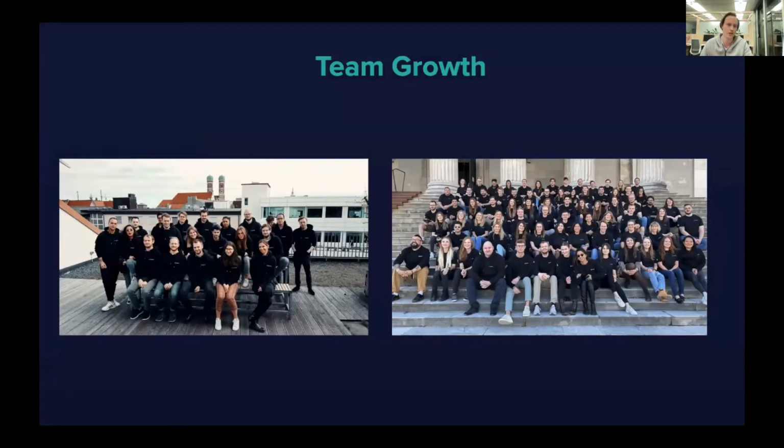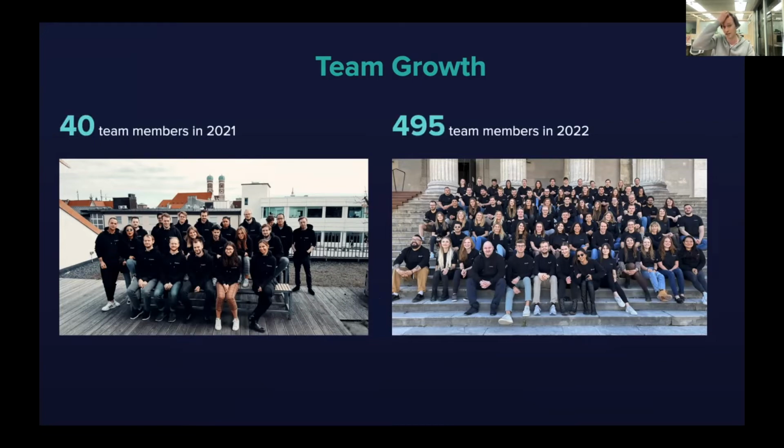So that is our 2 pictures. The first is 2021, the second is 2022. When talking about growth, a couple of numbers to share. There were 40 team members in 2021 and almost 500 at the Christmas presentation. A lot of them are in content creation, but also in product and tech, we grew a lot.